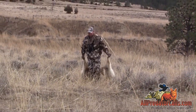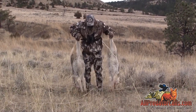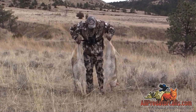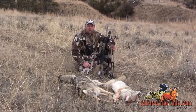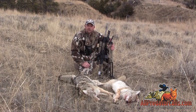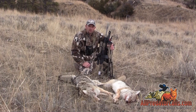See a couple of pretty coyotes. Look at those Montana dogs. Pale white. Look at this little snowball. Beautiful coyotes. Well, we're out calling coyotes in Montana today, and as you saw in the film, this stand produced a double for us. So a couple of just beautiful Montana coyotes.